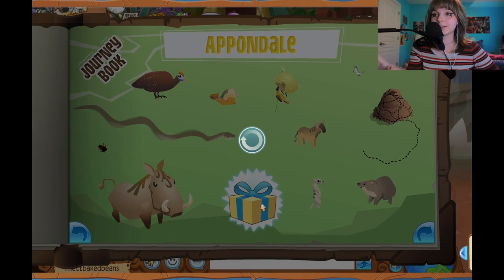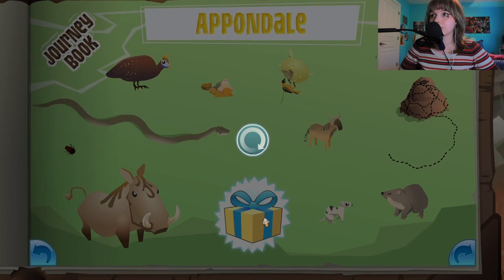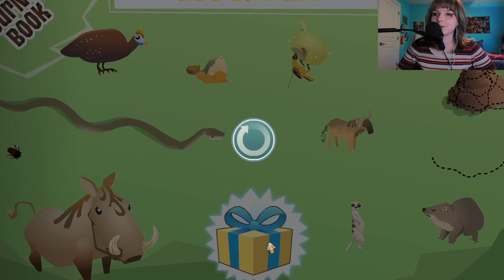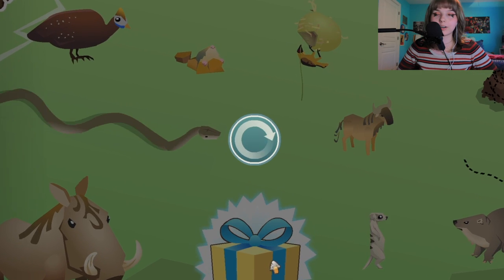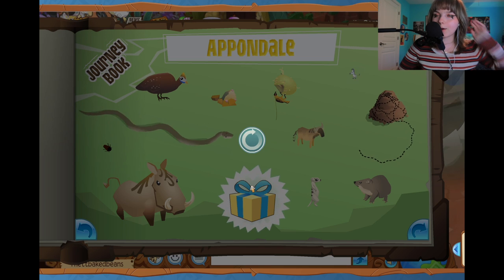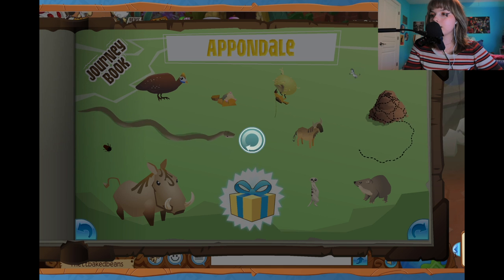I was waiting for you guys to open it. Must be something big if it's taking a second to load here. It's like, interactive coloring book! Like, it better not be a coloring sheet that you print out. Why is it not working? Yikes. Did my game break just from opening an Animal Jam present?